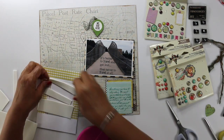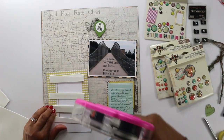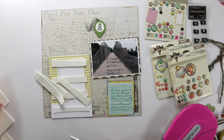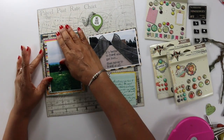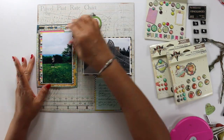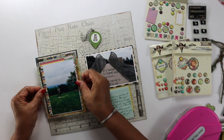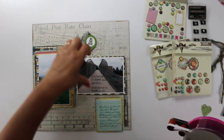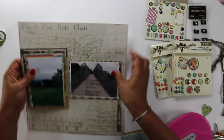And I like using this fun foam too to put up my photos. It's pretty inexpensive. I get it from Michael's. Sometimes when I'm just using a little tiny thing like a dot, and I put the photo in the album, I don't always feel like, because of how much I put on my page, that it's sturdy enough. So I like this fun foam because it's nice and sturdy.